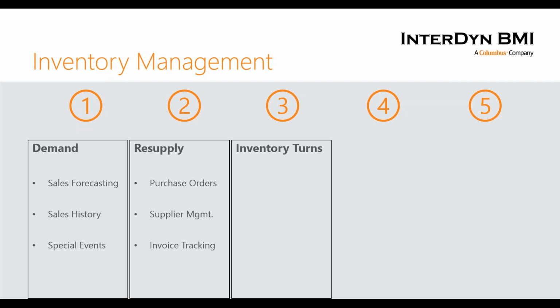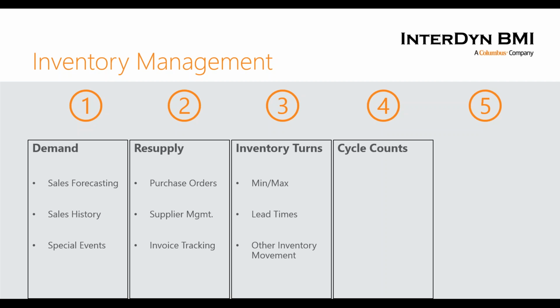The third pillar is going to be understanding what inventory turns are. And inventory turns is how often your inventory cycles through. That leads to how often you need to order it. And the tools that help you with that are having something as simple as the min-max system set up so you know at what point you need to reorder and how much you need to reorder. And again, understanding the lead times from your suppliers as well as other inventory movement. And those are things like handling damages, transfer in, transfer out.